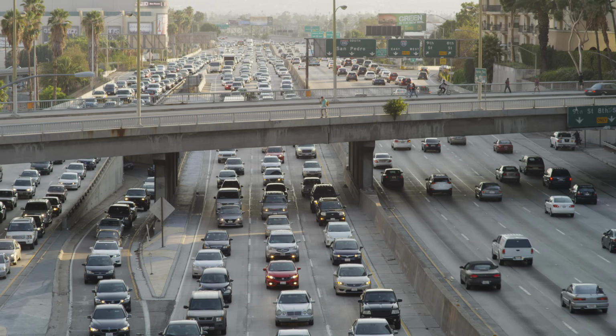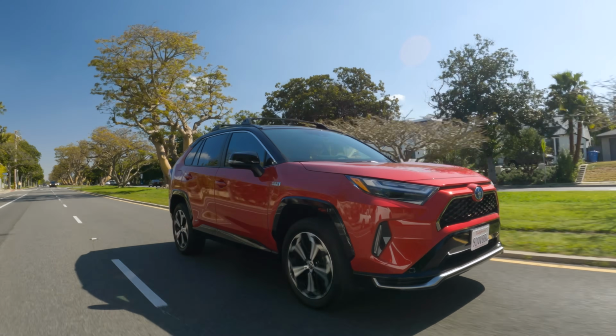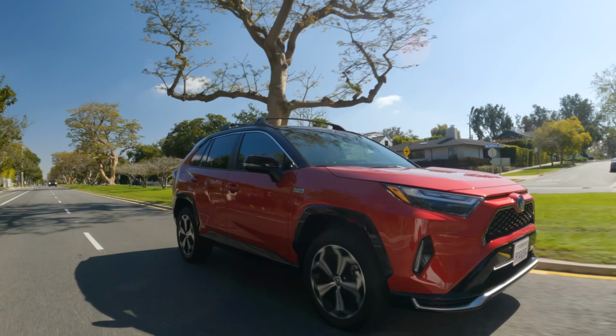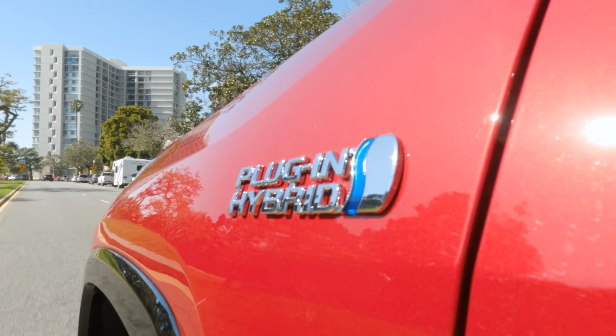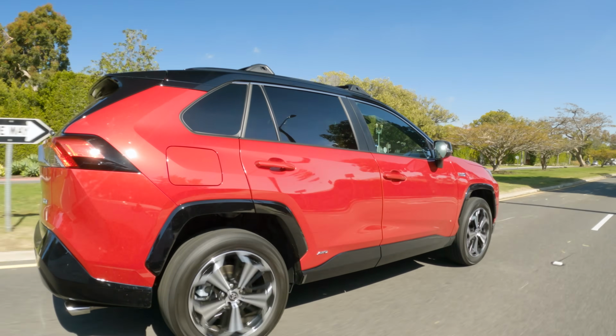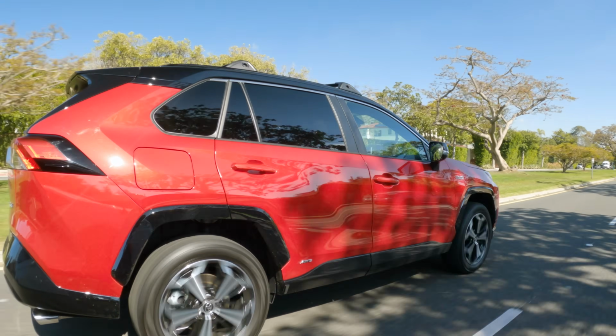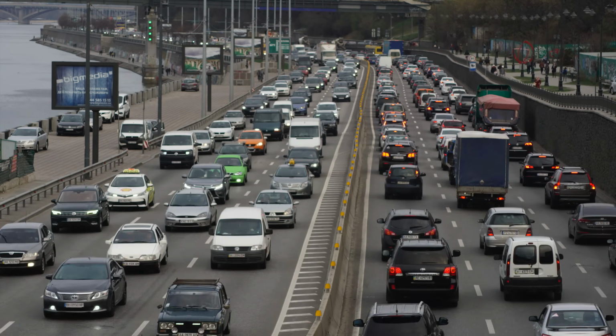Want to commute in all electric mode? If you have enough charge, you can select EV mode and the car will shut down the gas engine. You can also choose to save your charge for when it'll be most useful, driving with the gas engine now, so you'll have plenty of electricity left for when you're stuck in traffic later.